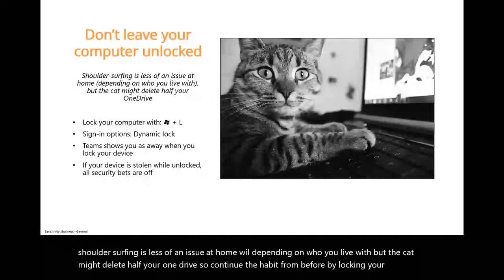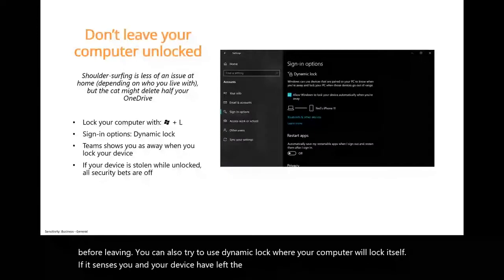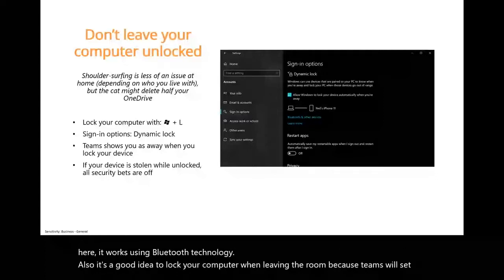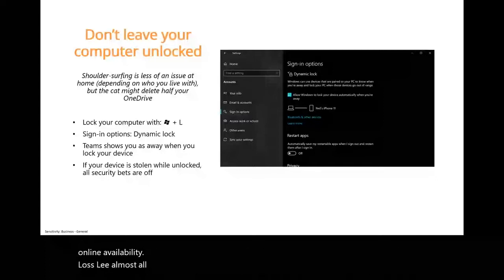You can also try to use Dynamic Lock, where your computer will lock itself if it senses you and your device have left the room. As you can see on the screenshot here, it works using Bluetooth technology. Also, it's a good idea to lock your computer when leaving the room because Teams will set your availability status to away when this happens, helping your colleagues understand your online availability. Lastly, almost all security measures are ineffective if your device is stolen in an unlocked state.